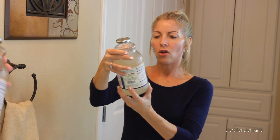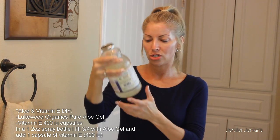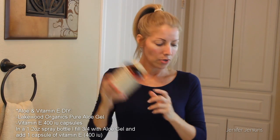If it's any other given day of the week, then I'm going to reach for my little DIY, and this is one of my favorite DIYs. I've been using it for more than a year now. All it is is organic, pure aloe gel, cold pressed, not from concentrate. It's gel, not juice. It looks like juice, but it's actually gel. And then I mix it with one of my vitamin E capsules, a 400 IU. I just take one of those capsules and dump it in. Sometimes I might add a few more drops from another capsule, and then I fill up a little bottle like this and shake it up. I leave this in the refrigerator, and I really like the cooling effect.